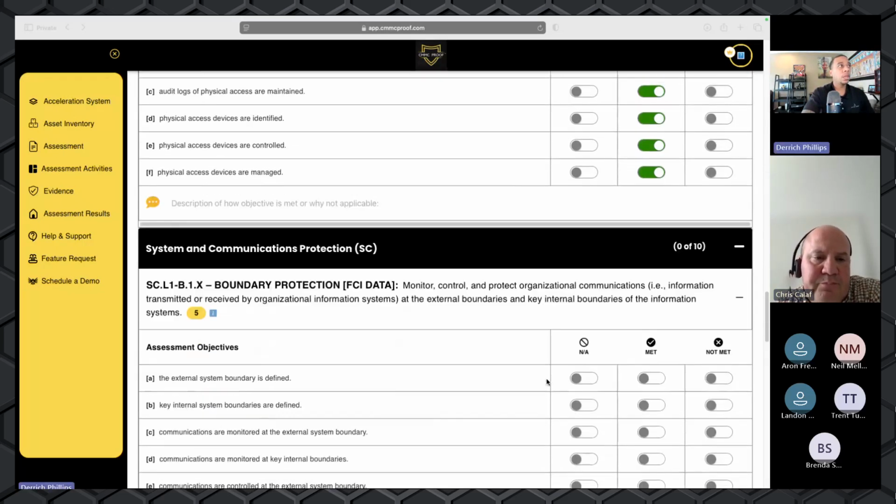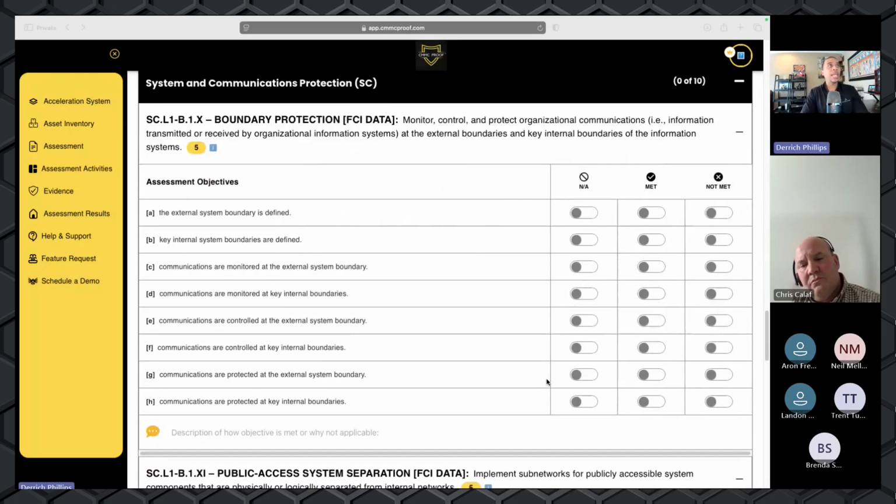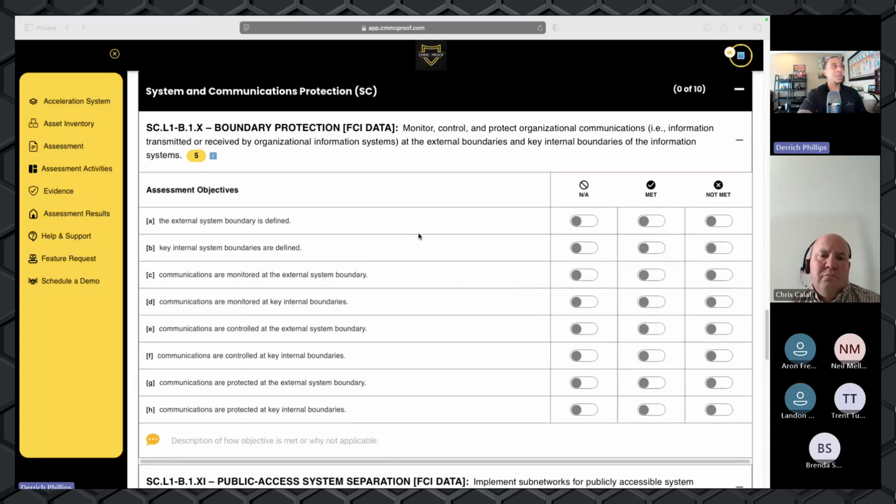Okay. All right. Let's move on to system and communication protection. This first one, boundary protection, has a lot of assessment objectives. It's pretty comprehensive, but how does Titan Civil Engineering define the external and internal boundaries for your FCI system? Through diagram. We diagram exactly what consists of our internal environment, whether it's virtual or not. Okay, you have your network diagram.